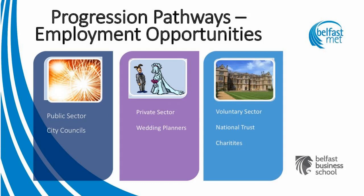In terms of the private sector, you have a host of opportunities, including hotel events departments. You also have event companies and wedding planners, to name but a few. The following 3rd sector opportunities arise in charities, where they run a large selection of events to try and raise money for their upkeep. There are also opportunities in the National Trust, for example, that run family events at different times of the year, for example, maybe Easter egg hunts.